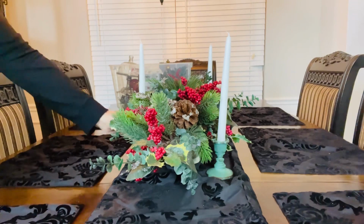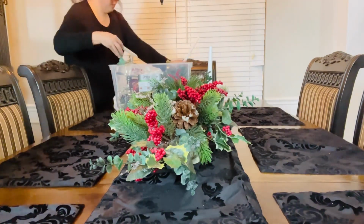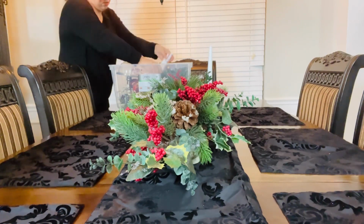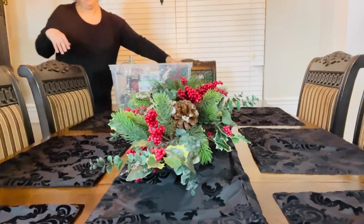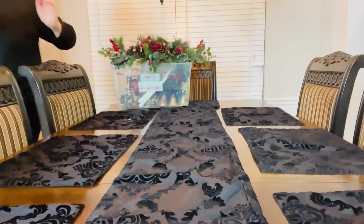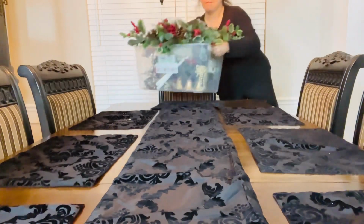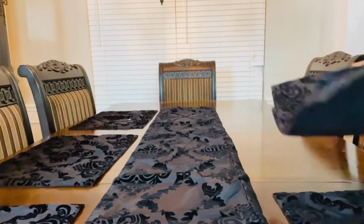Or I could categorize it by, okay, all these items were on the fireplace, so I'm going to put them in one bin. This is all the Christmas tree decor, I'll put it in another bin. This was the media console decor and the coffee table decor, so I'll put it in another bin. I could do the same with the kitchen, the entryway, the front porch.